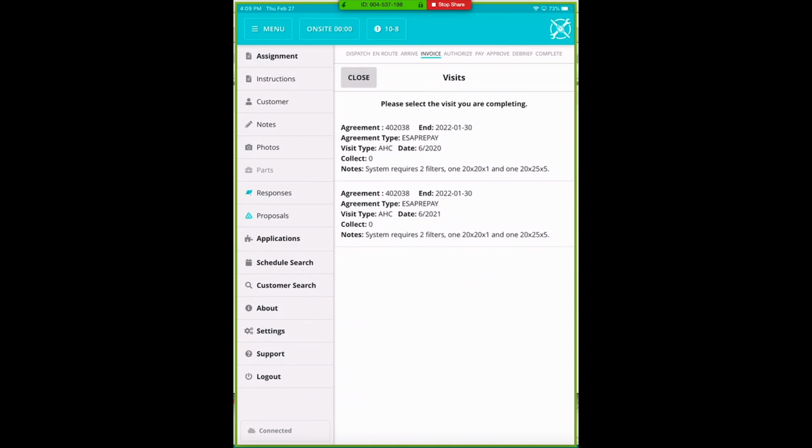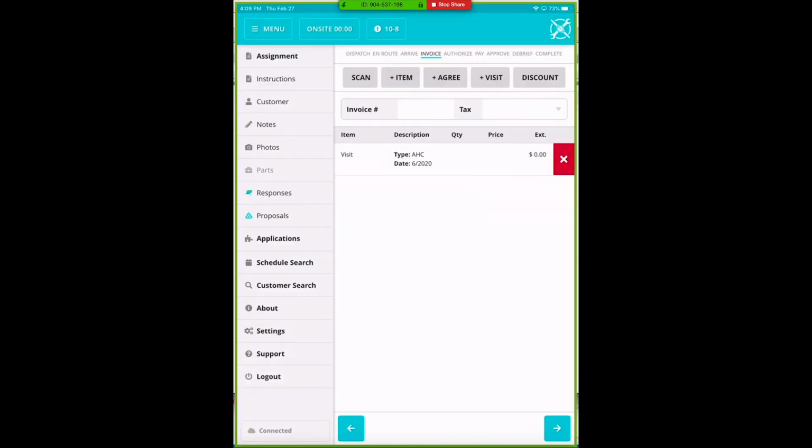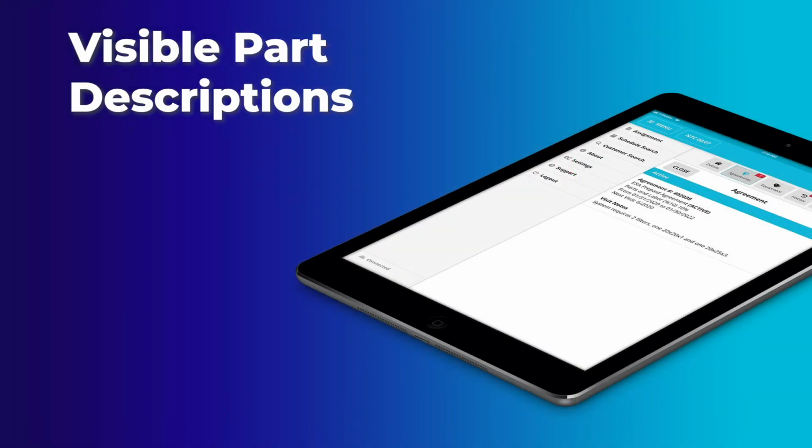Now, I've only got one visit type, so that's why we see the same notes on each one. But I'm performing this June of 2020 annual heat and cool. So I'm going to select that and add it to my invoice. Now, this is going to give me a great opportunity to show you another little efficiency that we've added. When you are running your jobs and you go ahead and add parts to the different work that you've done, we've added an ability now for you to see those descriptions and make this work a little bit easier. So let's jump ahead to that.